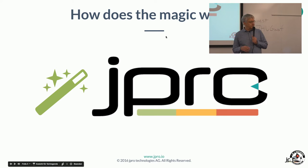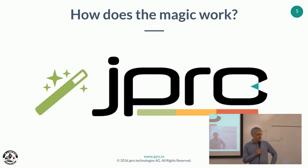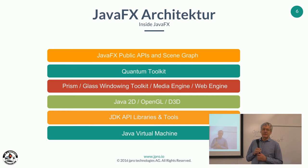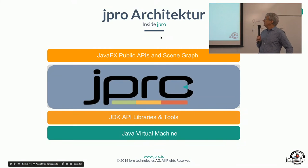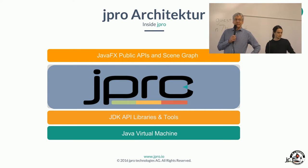So how does the magic work? I will talk a lot about the architecture today so that you can hopefully understand what the possibilities and the limits are. First of all, we see the stack of JavaFX, which I'm sure you're pretty familiar with. And what we actually do is we fork JavaFX for the server because we let JavaFX run in a server, and basically we take out everything which has to do with the rendering. So what is being left is then the API set, everything which has to do with the scene graph. So the JavaFX parts running on the server is very, very slim, actually, compared to the complete JavaFX.